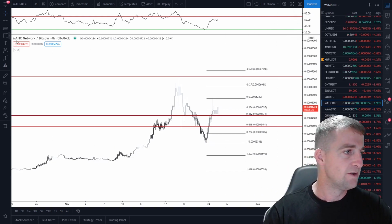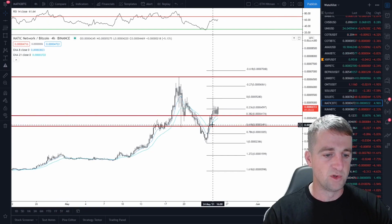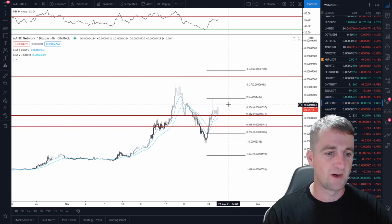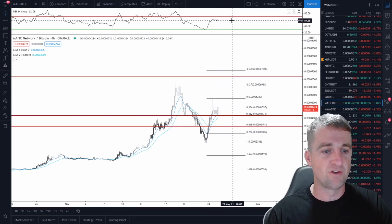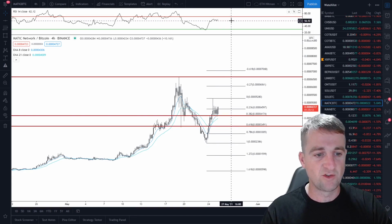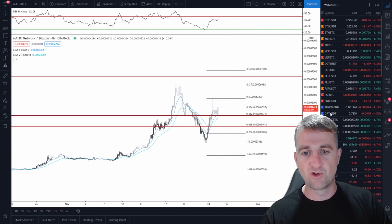off the table. Just looking at the moving averages in terms of where we are on the 4 hour, we have had a bullish cross there on the 24th of May, which was yesterday. So that signifies to me that we're going to get quite a bit of upward momentum now. We're still mid-range on the RSI. So yeah, things are looking good. Fingers crossed we can start to push on, not just in Matic Polygon, but across the entire market.